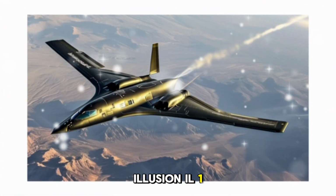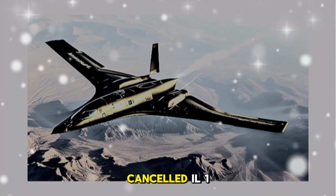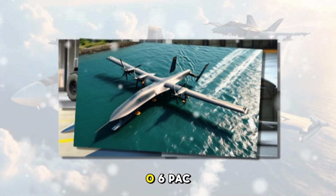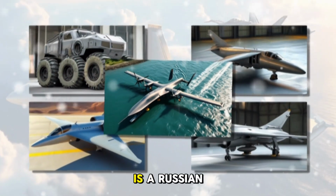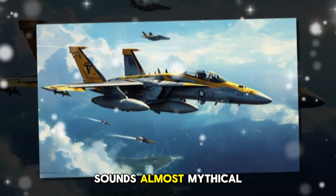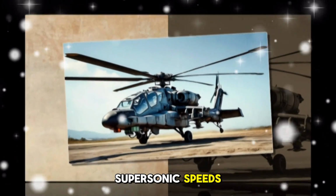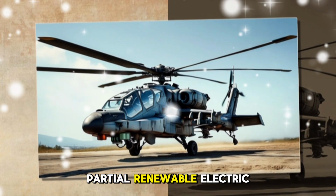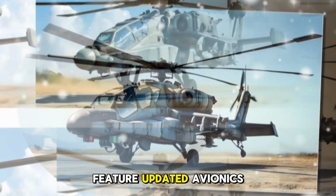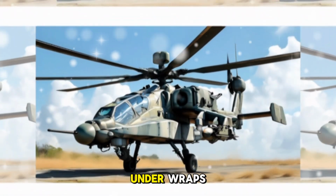Ilyushin IL-106 PAC VTA. Not to be confused with the cancelled IL-106 of the 1990s, this new Ilyushin IL-106 PAC VTA concept is a Russian super-heavy transport aircraft aimed at achieving a feat that sounds almost mythical, carrying 200 tons of cargo at supersonic speeds, all while utilizing partial renewable electric energy. Deep in development, this aircraft will feature updated avionics, engines, and critical systems currently kept under wraps.